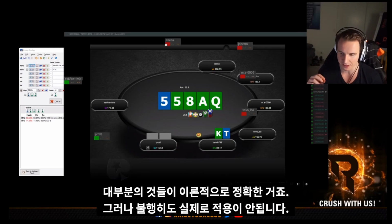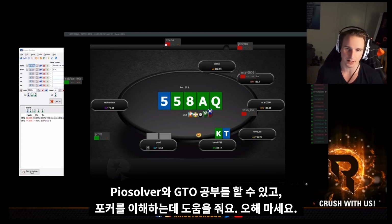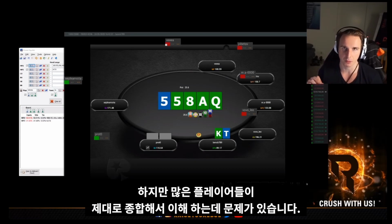Like most of the stuff, it's theoretically correct, but unfortunately it does not apply in practice. So make sure you play very exploitatively. I mean, you can study PIO, you can study GTO. It helps you to understand poker. Don't get me wrong, but the problem is that most players have a problem with connecting the dots.